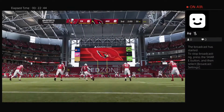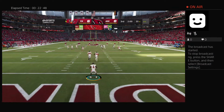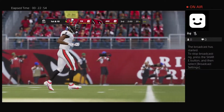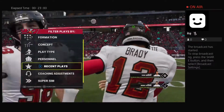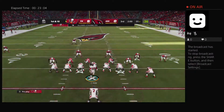The Bucs with the lead, and they'll get the football first as the second half is underway. And here comes a return from just beyond the goal line. And this will not be returned, so the second half begins with a touchback. Leonard Fournette and the rest of the Bucs offense set to take over once more. The yeoman's effort on that last drive. 7 carries, got the touchdown as well.